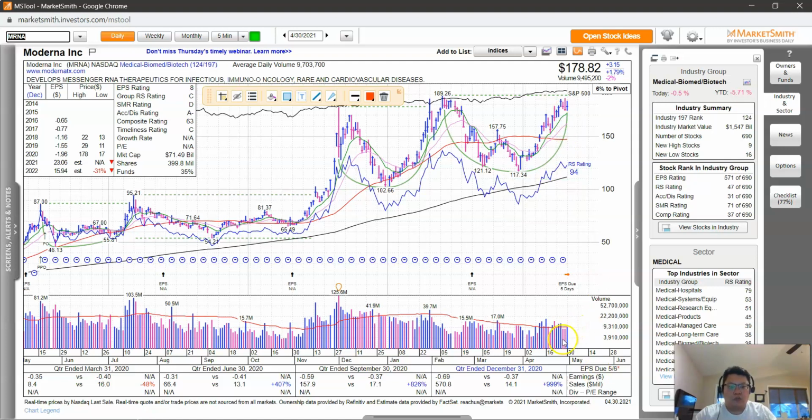So the next thing we want to look at is the volume. You can see the volume down here is much lower than the update volume. So again, it's a warning sign in terms of undercutting the previous day low. But the good thing here is that it didn't have more volume. So again, fewer people are willing to get out at this point.